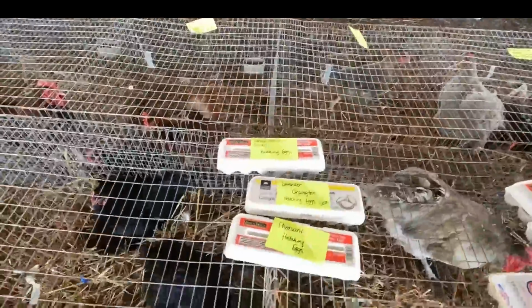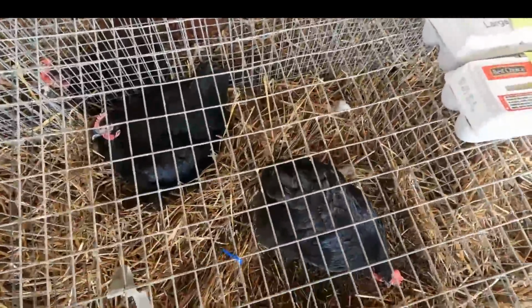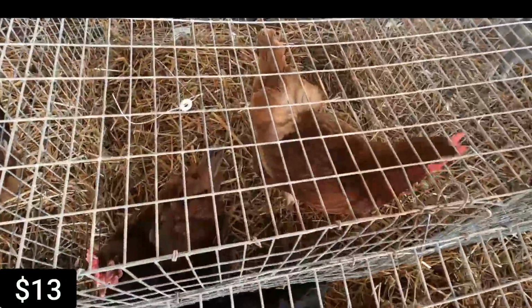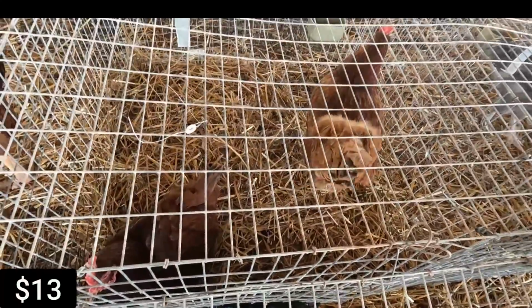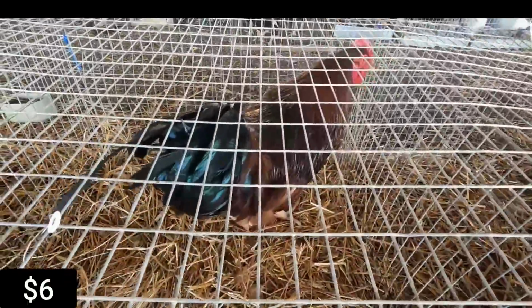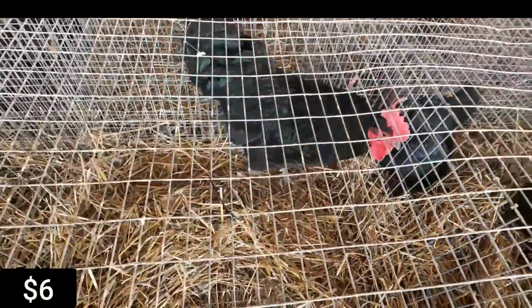Kind of cool. A couple of black Oshlar pens here. Red hens. Red roux. Black roux.